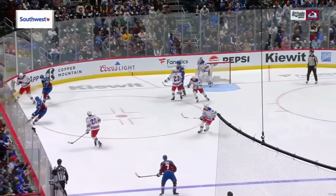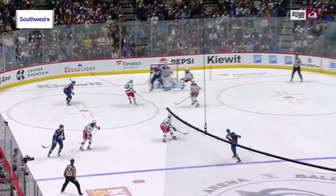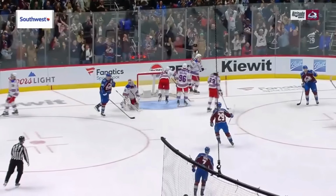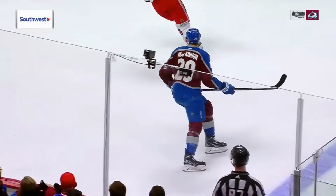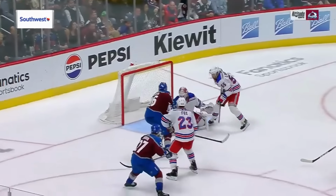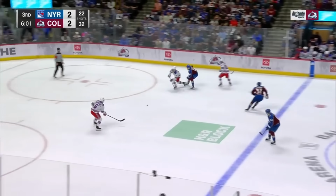Great resilience by the Avs. MacKinnon's going to grab the puck right there. Come out of the corner. Throw it over to Toews. Here comes the shot with a double tip. I believe Rantanen's going to get the goal from Toews, from MacKinnon. What a response. What a play by the MVP on the season. Watch the celebration. And there it is, folks. We got a tight hockey game. It is Mikko Rantanen's goal.